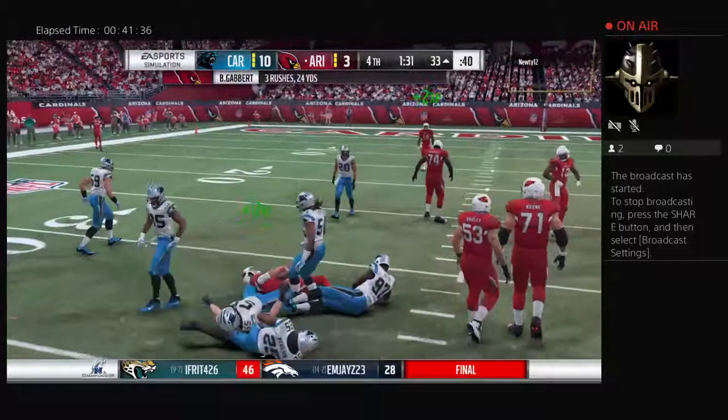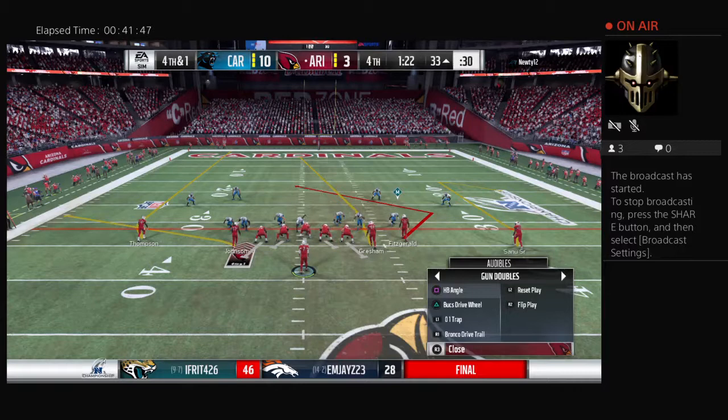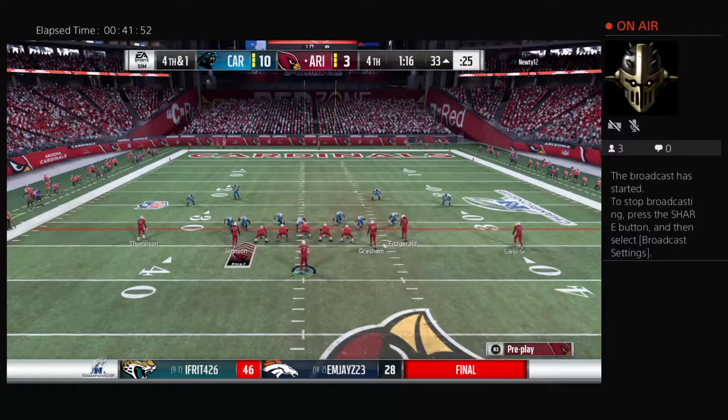A solid run of 11 there as he tucked it and ran, but he's still short of the marker at its fourth. Well, he was looking at a dime formation, six defensive backs on the field, so he's looking for anyone to throw the football to, but he didn't have anyone open, so he took off and ran for it, but he came up just short, and that brings up fourth down.